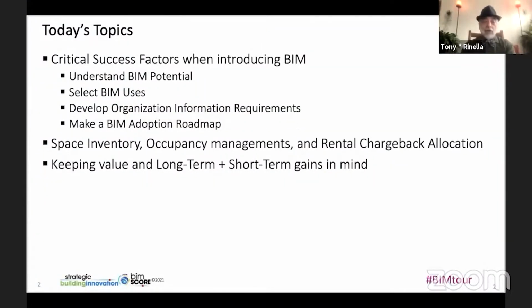So what we'll talk about today are critical success factors when using BIM, and we'll go through several of those. The points being to understand the potential of BIM, to select how BIM will be used in order to further organizational goals, to develop the information requirements to support these functions, and to make a BIM adoption roadmap. Then we'll look at some specific uses that have to do with space inventory, occupancy management, rental chargebacks, and then just a final word on making sure that as you embark on this journey yourselves, you think about not only the long-term planning, but also the short-term gains so that you get some immediate satisfaction.